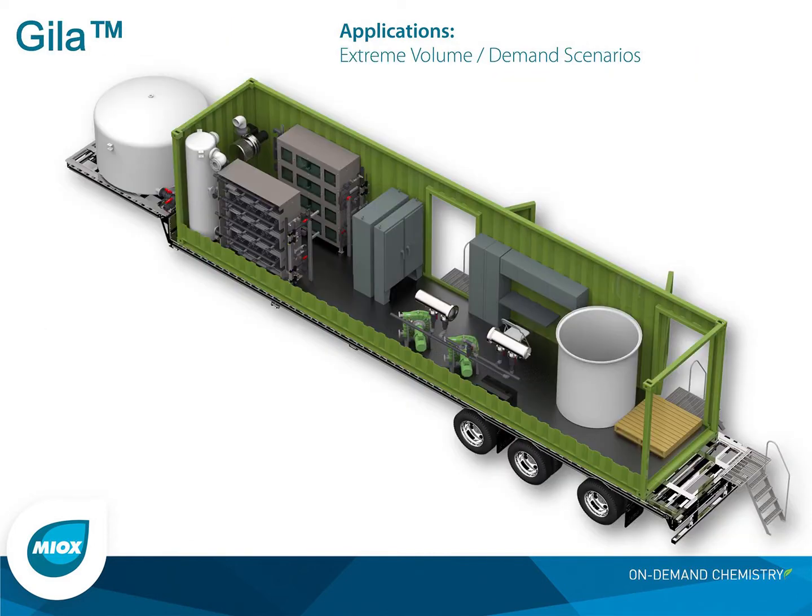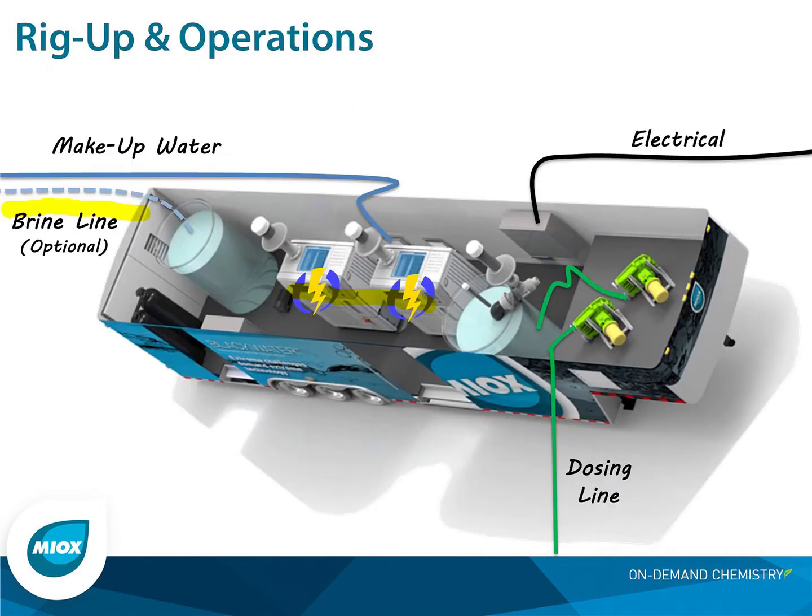For a much larger application, let's say you had a huge water flood, hundreds of thousands of barrels per day, or you were doing 100% produced fracs of really, really nasty water and high volumes of water, then we would probably want to go up to 3,000 to 4,500 pounds per day. And that's where the Gila would come in for the next level of application. We don't see a huge demand for this size equipment. The Blackwater really addresses almost all of the market.